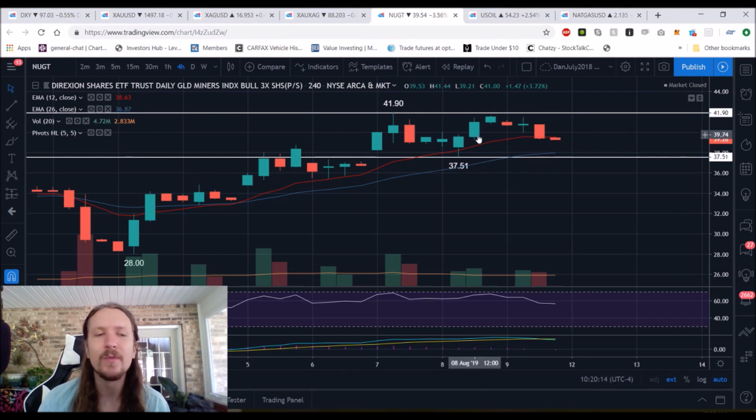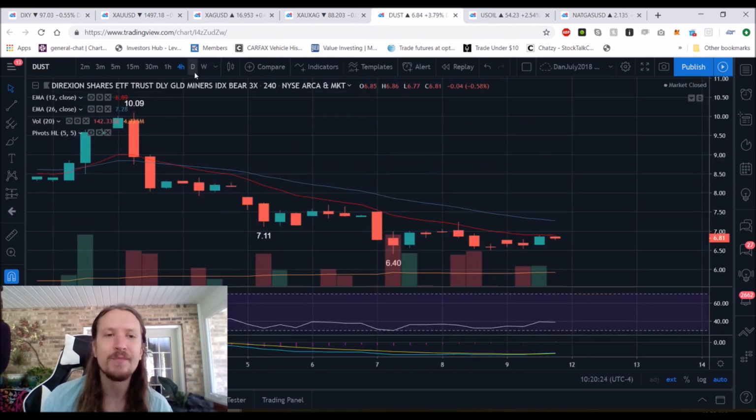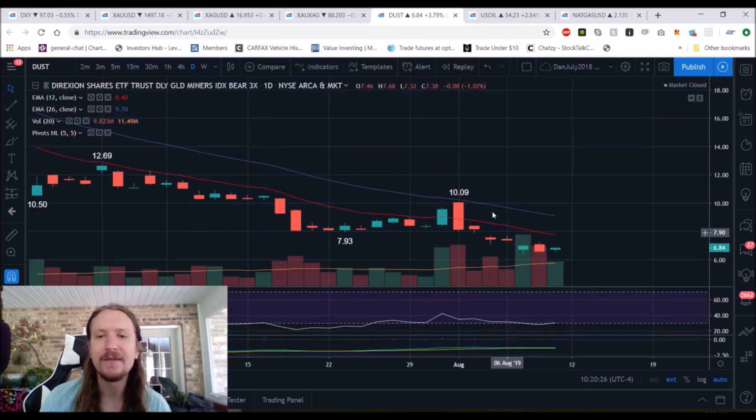And with a bear break, we will be looking at DUST and JDST, the bearish ETFs, for a short-term bounce on the daily, looking for a lower high. Let's say gold breaks its 4-hour tightening range bearish. We're just going to be looking for DUST to give us a lower high compared to 10.09. Just short-term bounces at this point and locking in profit when we have it, or at least locking in partial profit and then setting stop losses to break even to eliminate any risk.